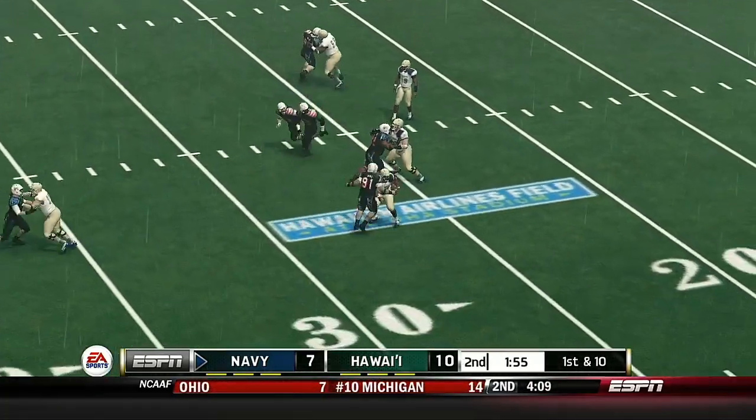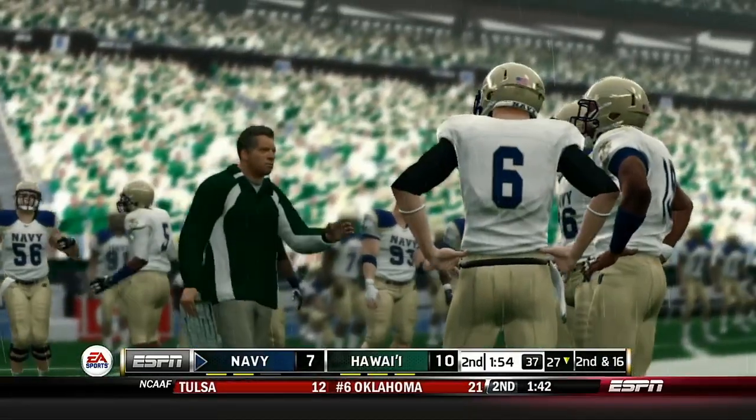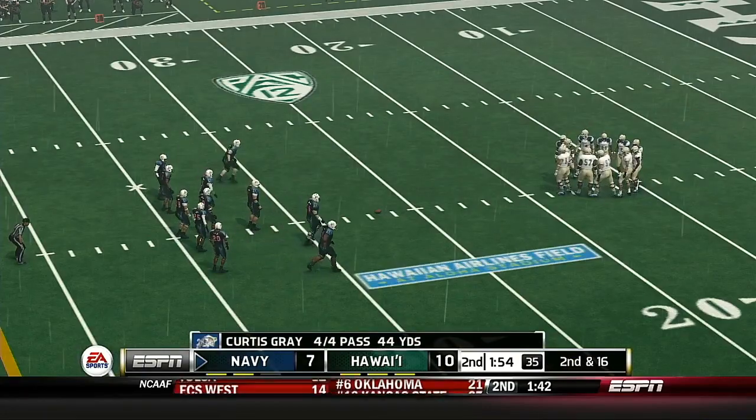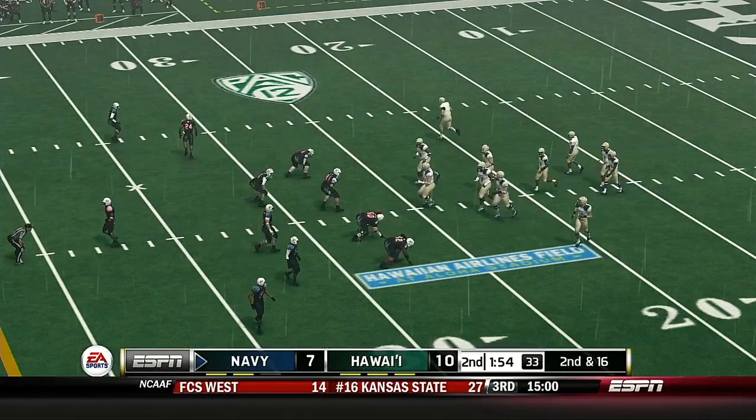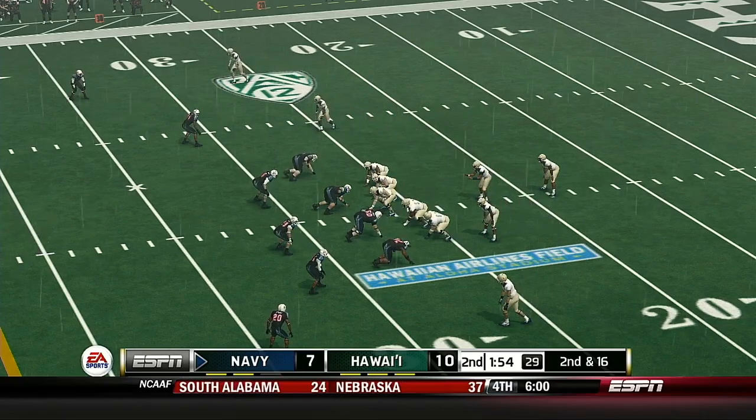Catches it and hit immediately for a loss. They're first down for a 5-yard loss. That play was sort of out of sync from the start, but you have to also recognize that the defense made a great play. They read it from the get-go.